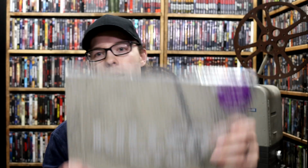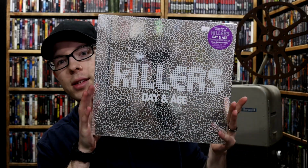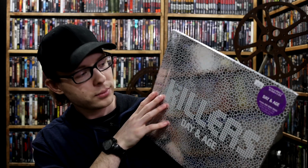And then this one is the one that I definitely had to grab when I saw it in the store. It wasn't on sale, but this is my favorite band of all time, and I'm actually seeing them this month in concert, which I'm very excited about because I've never seen them in concert. This is The Killers' Day and Age. He doesn't have Killers albums all that often, but I'm going to try to get all of their albums on vinyl because it's one of those bands that I absolutely love.